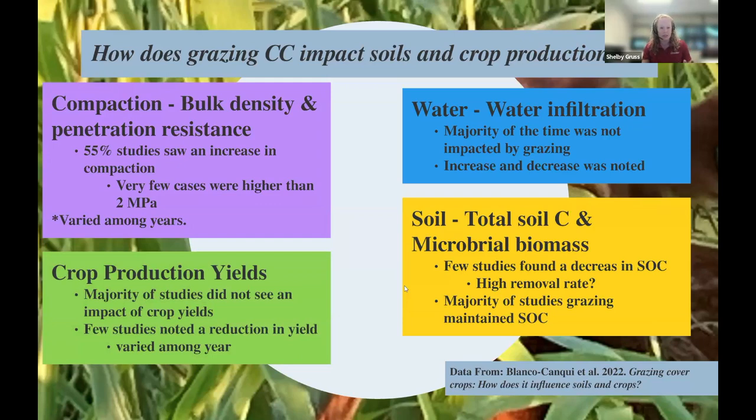There was one that did see an increase in crop yields in cotton, but for the majority, there were very few studies that saw a difference. And if there was, it was only noted that it varied among years. So the actual grazing of the cover crop was not impacting crop production for the following year.